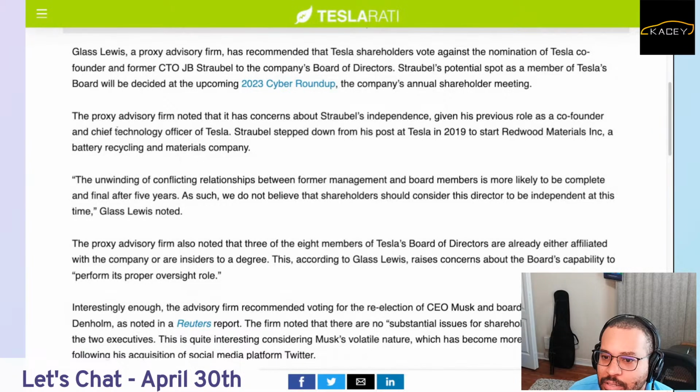The proxy advisory firm noted that it has concerns about Straubel's independence, given his previous role as co-founder and chief CTO of Tesla. Straubel stepped down from his role at Tesla in 2019 to start Redwood Materials, a battery recycling and materials company. So you have concerns about his independence, meaning you think he's going to be funneling old batteries to his company, or you think he's going to be a pushover for Musk?